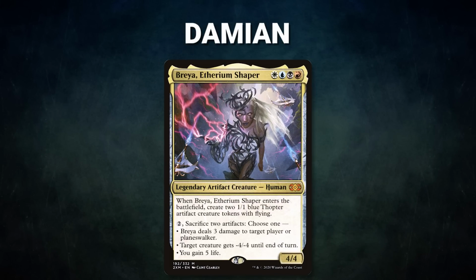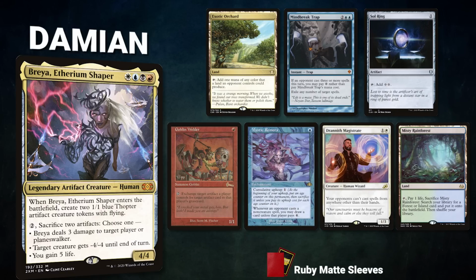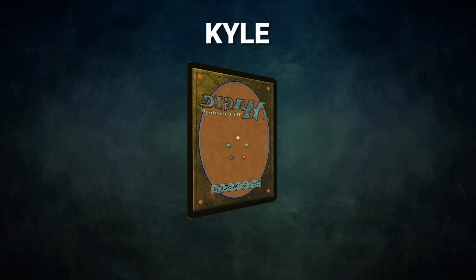After that we have Damien piloting Breya, Ethereum Shaper. This deck seeks to accrue advantage before generating infinite mana and burning out the table with its commander. His opening hand contains an Exotic Orchard, Mindbreak Trap, Soul Ring, Goblin Welder, Mystic Remora, Drannith Magistrate, and a Misty Rainforest. Finally we have Kyle piloting Sidisi, Brood Tyrant.